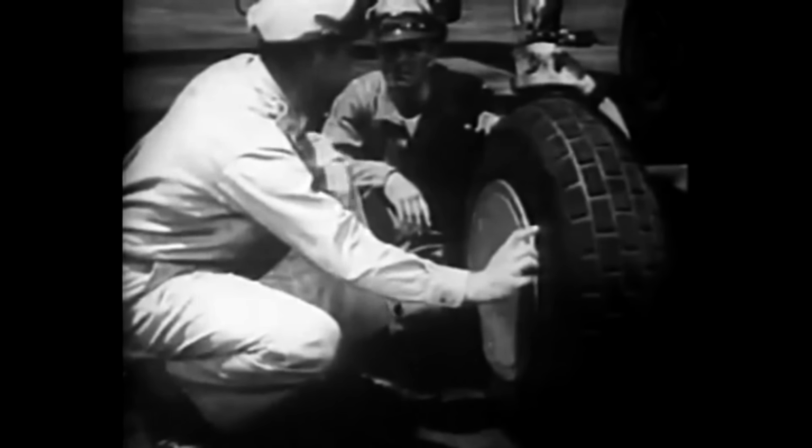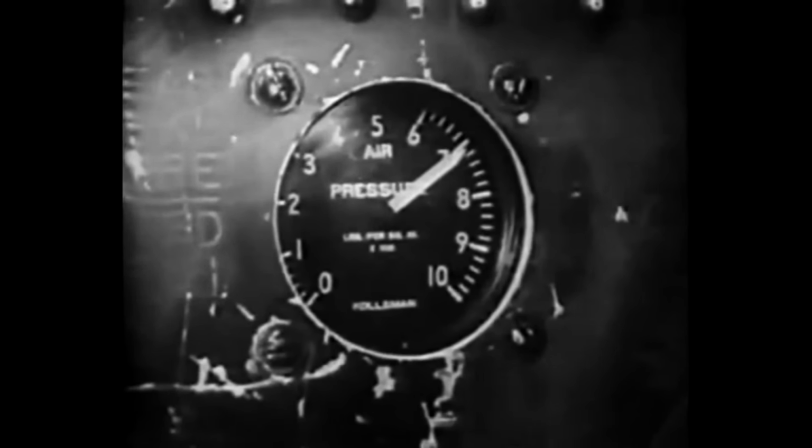The red mark shows whether the tire has slipped on the rim. The strut ought to be extended about 4 inches. And another item not to be forgotten is the pressure in the emergency landing gear system. There's a gauge in each wheel well. It should show 700 pounds per square inch for the nose gear.